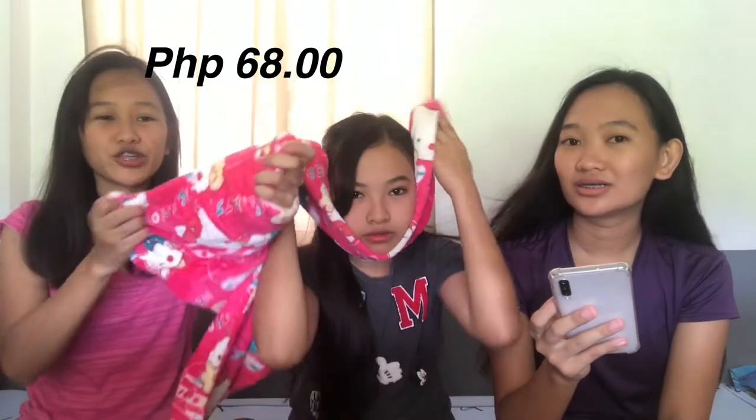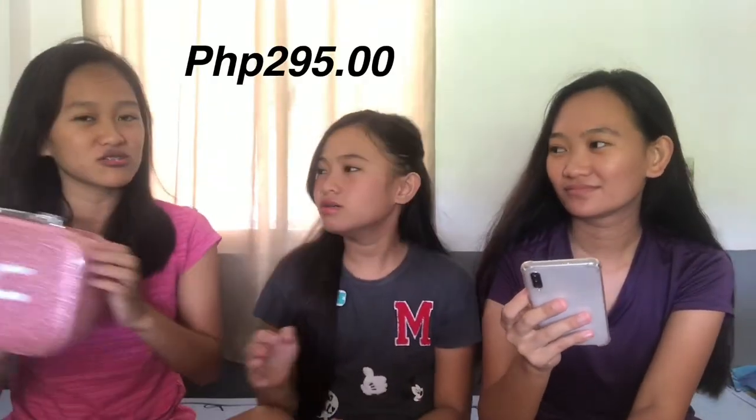Comfortable nito pag natutulog. This is my favorite actually. Two cosmetic bag large. Oh my gosh. This is my cosmetic bag large. Wow, it's Mac. Not large. Mac, guys. Mac. And it costs 295 pesos. Yeah. Hey, this is mine. 209, guys.